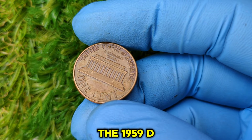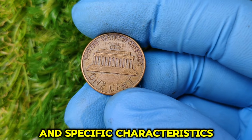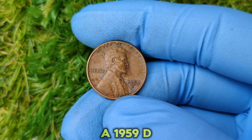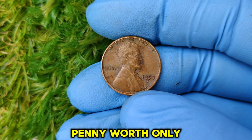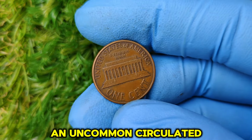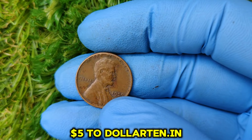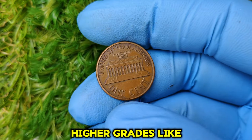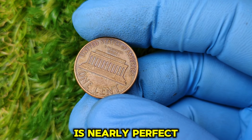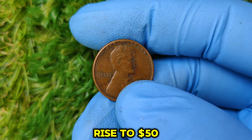The value of the 1959 penny can vary significantly depending on its condition and specific characteristics. In average circulated condition, you might find a 1959 penny worth only a few cents to a couple of dollars. But if it's in uncommon circulated condition, where it's well preserved and not too worn, it could fetch $5 to $10. In higher grades like MS 65, Mint State 65, where the coin is nearly perfect with sharp details and minimal wear, the price could rise to $50 or more.